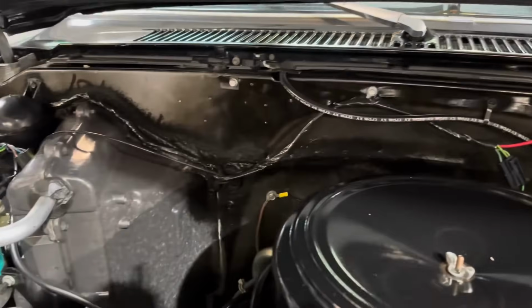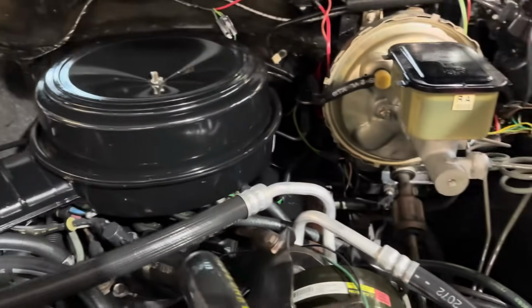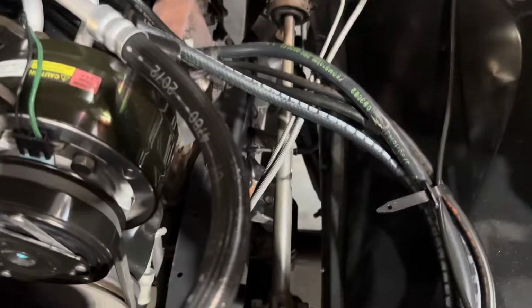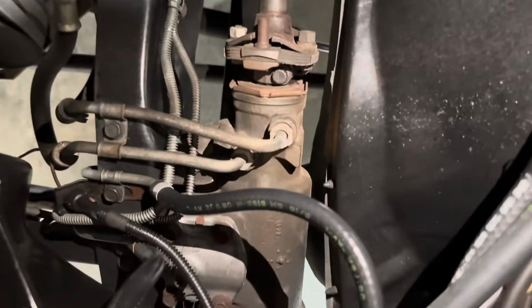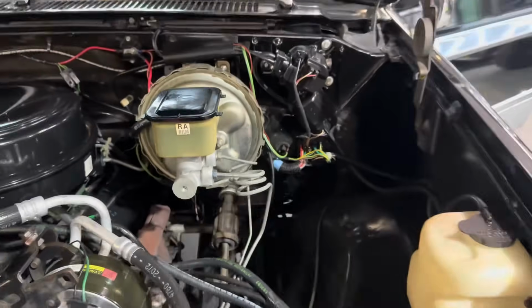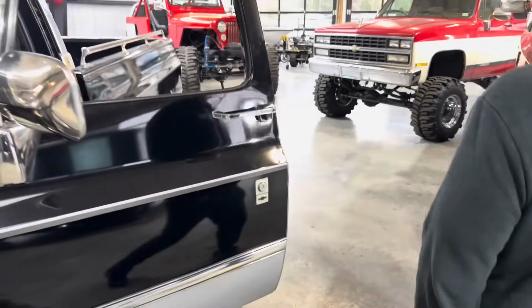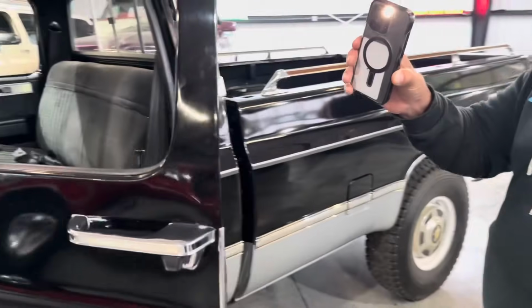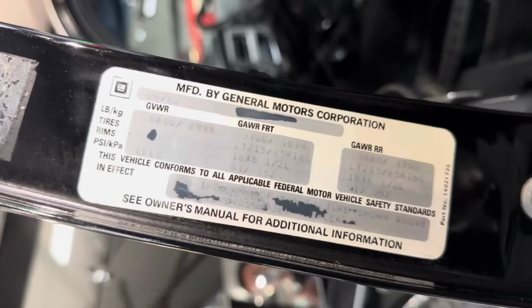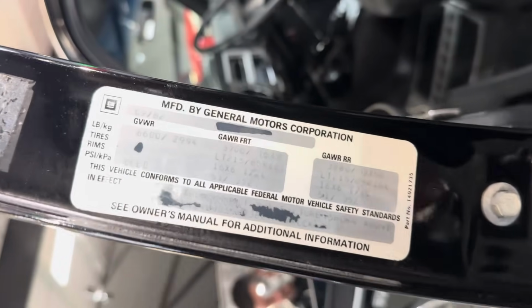Original big air filter. Original air filter connection hose. Original. Very, very original. Oh yeah. Right there in the door. Still there, not painted over, not painted around. That would have been an oil change sticker that they stick on in the olden days.